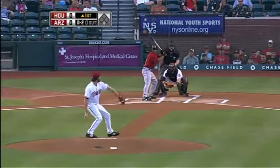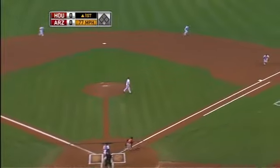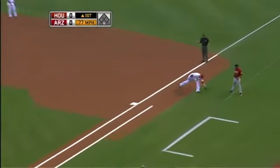Now, with regard to Bourne, we spoke of him earlier. On base percentage this year, way up, .362. He has 19 stolen bases. And he doubles up on that curveball, doesn't he?